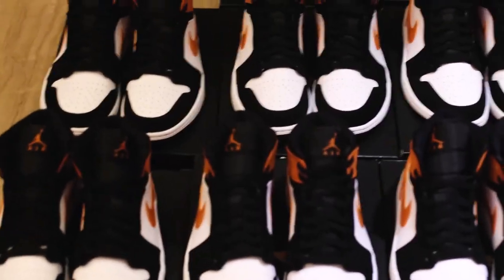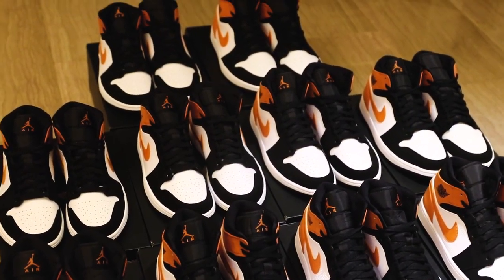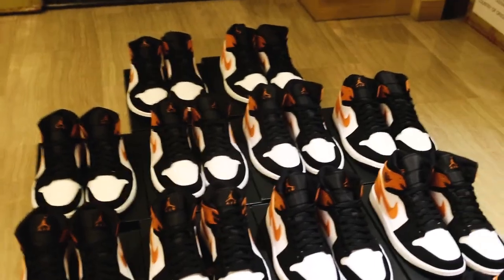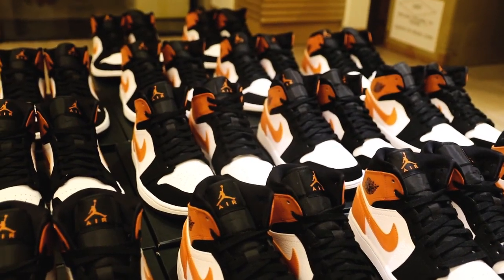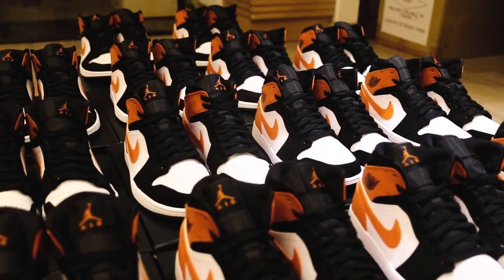So right now in front of me, I have a lot of Air Jordan 1 mid in the Shattered Backboard colorway. I have 18 pairs right now, and 6 more pairs are on the way. I'll let you guys know how to resell sneakers and everything like that, as I mentioned before. And I'm gonna start explaining where's the best place and platform to sell your sneakers. The next day.